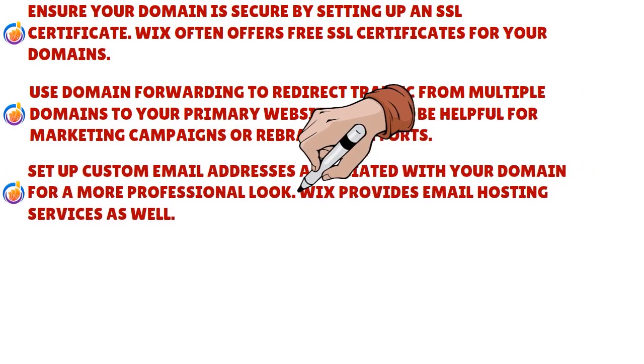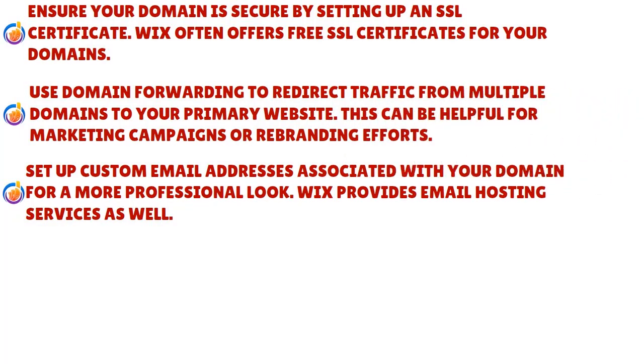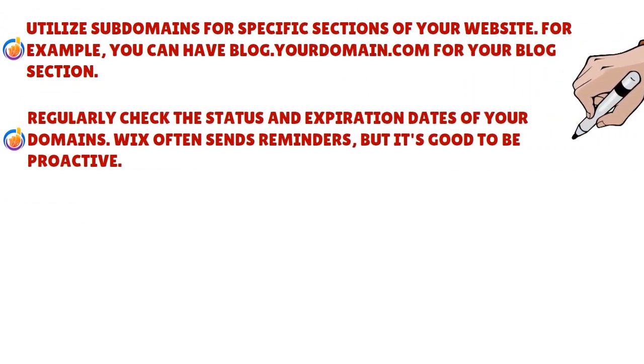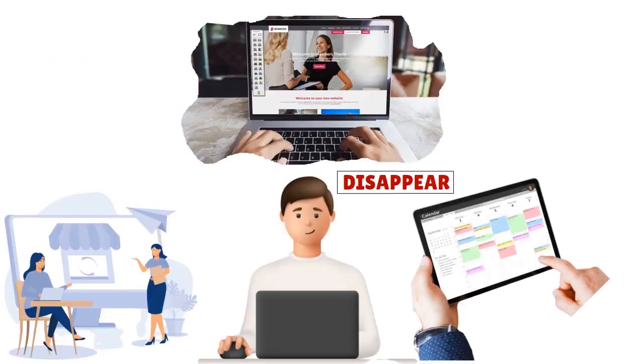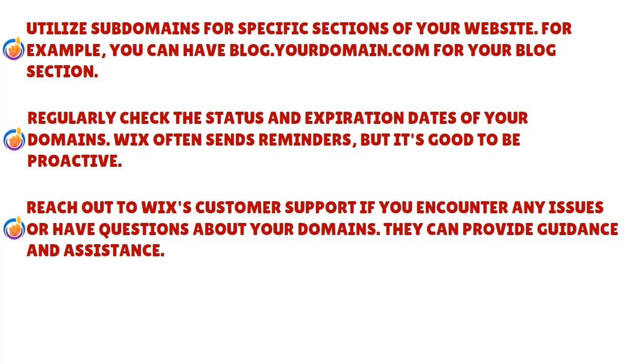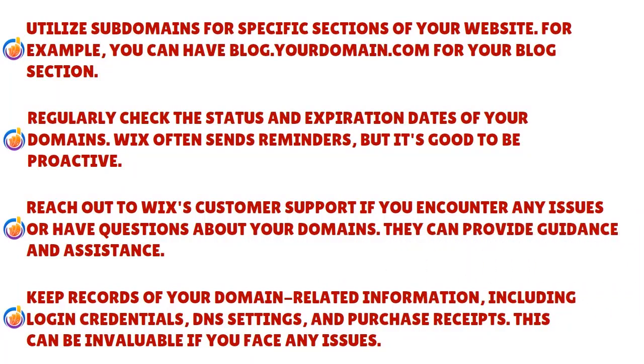You want to set up custom email addresses associated with your domain for a more professional look, and Wix provides email hosting services as well. You also want to utilize subdomains for specific sections of your website. For example, you can have blog.yourdomain.com for your blog section. You also want to regularly check the status and expiration dates of your domains. Wix often sends reminders, but it's always great to be proactive. You can have reminders in your calendar or on your phone. You also want to reach out to Wix customer support if you encounter any issues or have questions about your domains. They can provide assistance and guidance. Keep records of your domain-related information, including login credentials, DNS settings, and purchase receipts. This can be really invaluable if you face any issues down the road.